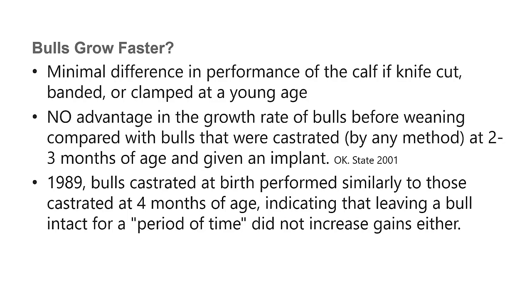So in this case, they did supplement the testosterone, or the hormone to promote growth. And that can be an option as well. A 1989 study found bulls castrated at birth performed similarly, with no significant differences, to those castrated at 4 months of age, indicating that leaving the bull intact for a period of time also did not increase performance.